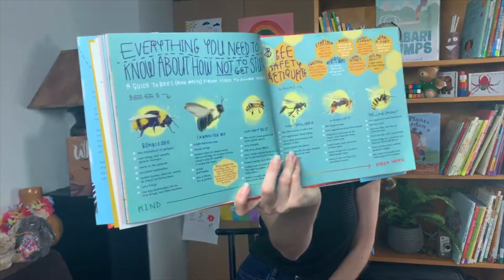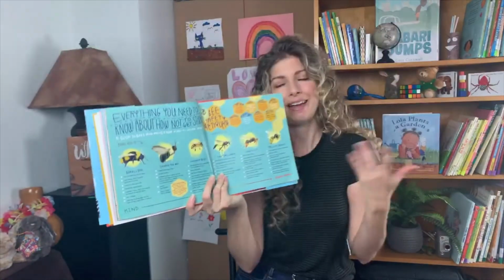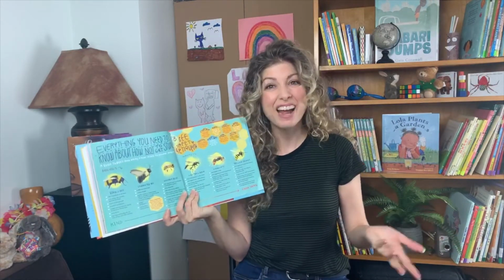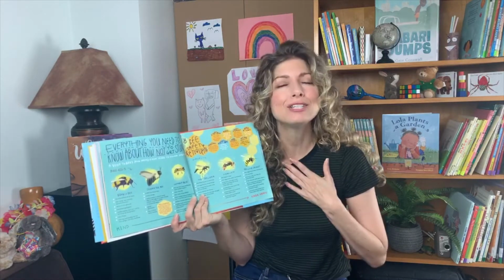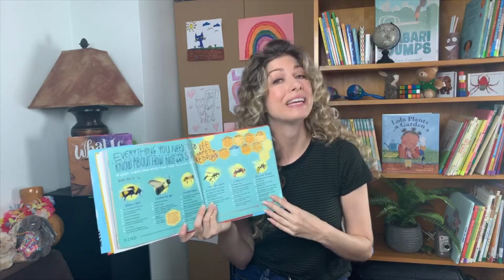So take a look. There's different bees and different wasps, but they all play a very important role. And we don't even have to be afraid of them, right? We just have to be a little careful sometimes, but they play such an important role to our world and to all the things that we get to eat.